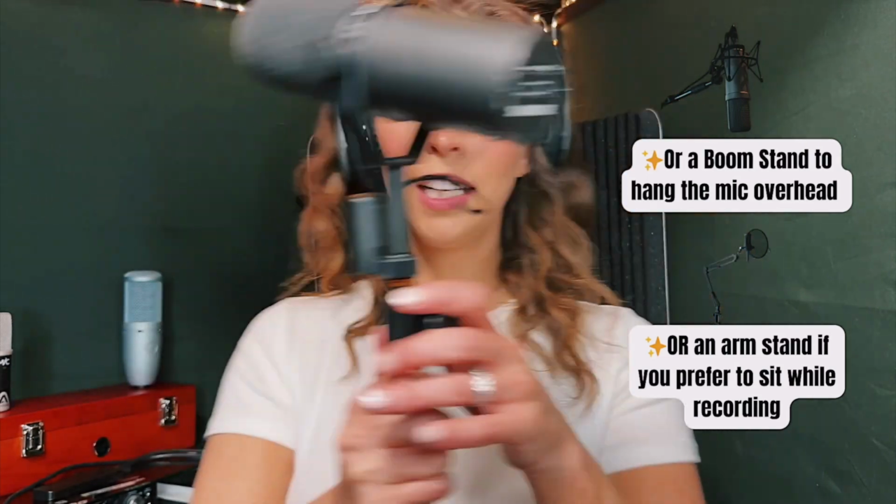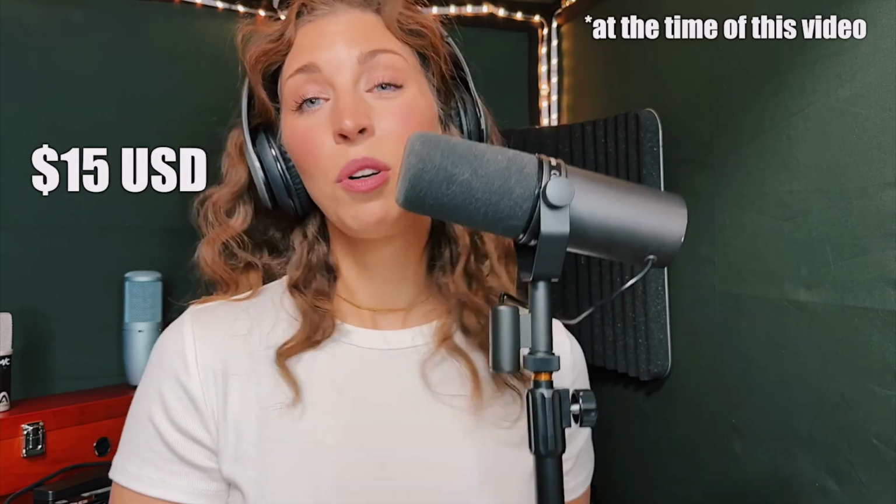So now I just want to briefly touch on microphone stands. You can hold your mic in your hand when you're recording, absolutely, but you might get a little vibration. You will get that noise, especially if you're dealing with a condenser mic, because they pick up everything. So you can get a floor stand, or you can get a desk stand, which is really nice. Desktop stands go for about 15 bucks. Floor stands go for about 30. Just make sure that your stand is going to fit the weight of your microphone, and also that it's going to be tall enough to work for your height.